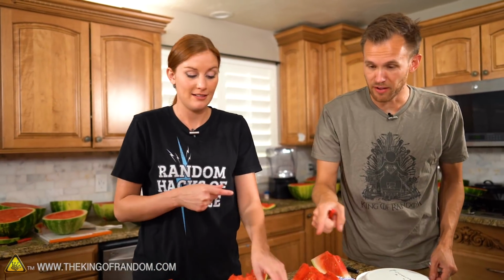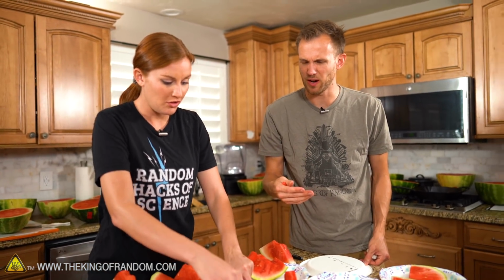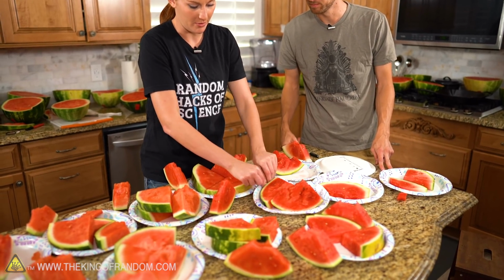Could be. Now this was my least favorite. It had a curly stem. You gave it a 1, I gave it a 2. It tasted like it had maybe been so ripe it started to go bad. You can see right there, that's not a good color for a watermelon.